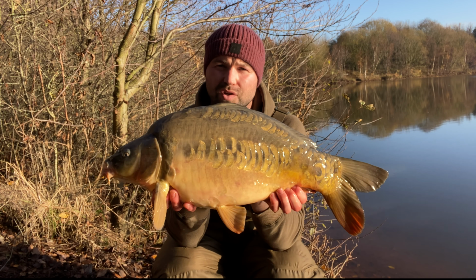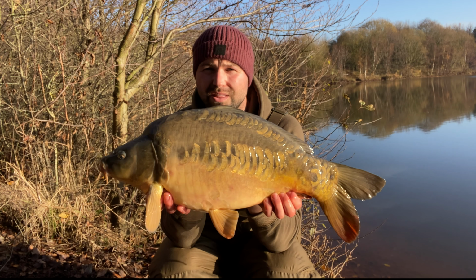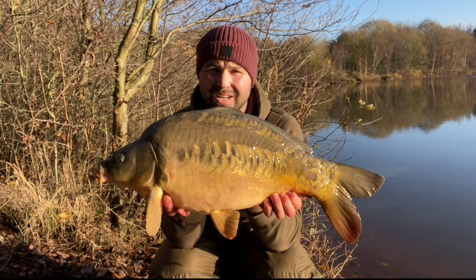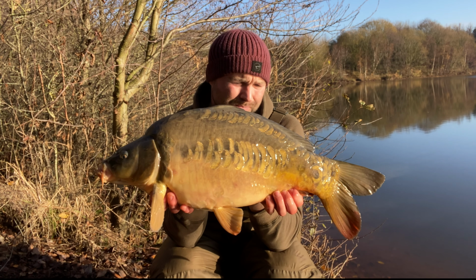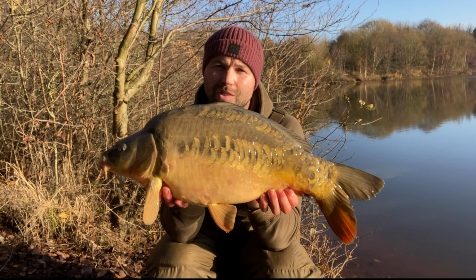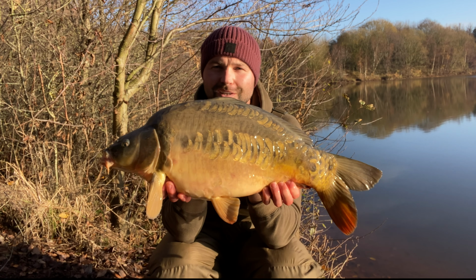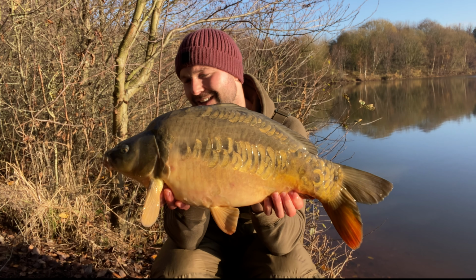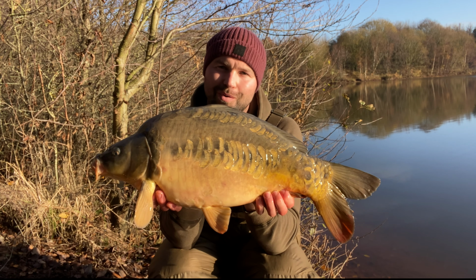I did see a few fish show in the night about 12 o'clock. I saw another one show this morning, all in the zone. But to be honest, until I got that first bite, I was unsure whether I was fishing in the right depth or whether I needed to be on zigs. But this one's just proven to me that fishing on the bottom in 41 foot of water in early December was definitely the right thing to be doing. So we'll get a slip back, and hopefully there's a few more on the cards. What a great start.